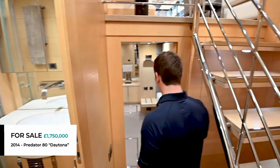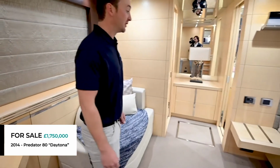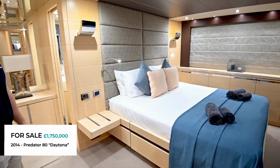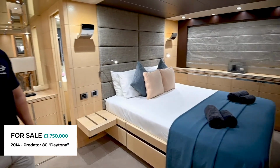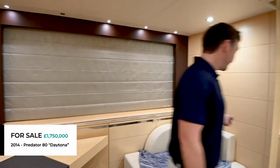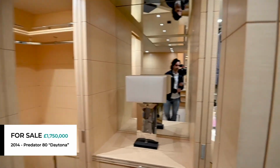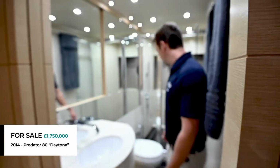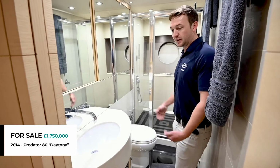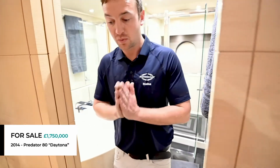Okay, and then we progress down to the master cabin, which is the signature of this boat. Again, plenty of space. The light oakwood really brings a bit of light into this area. We have some nice walk-in closet to the starboard side. And this is the ensuite bathroom. You can see again, very spacious. This also isolates the engine room from the master cabin, so it blocks off a bit of sound.